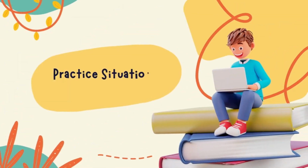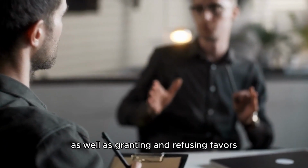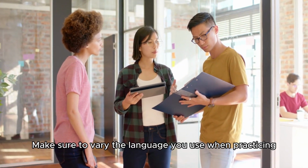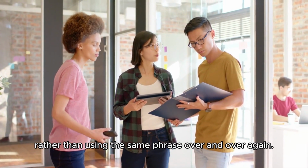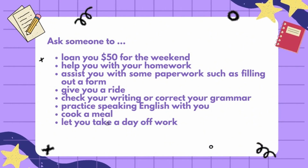Practice situations. Find a partner and use these suggestions to practice asking for favors, as well as granting and refusing favors as shown in the examples. Make sure to vary the language you use when practicing rather than using the same phrase over and over again. Ask someone to loan you $50 for the weekend, help you with your homework, assist you with some paperwork such as filling out a form, give you a ride, check your writing or correct your grammar, practice speaking English with you, cook a meal, let you take a day off work.